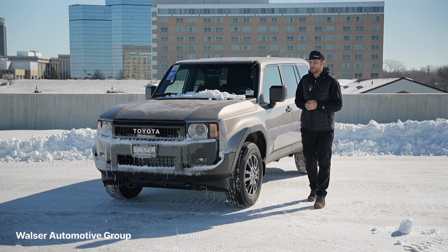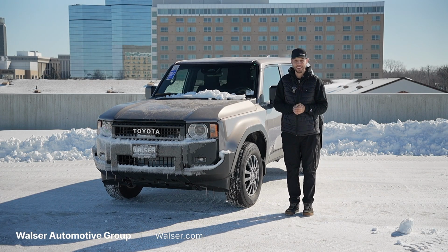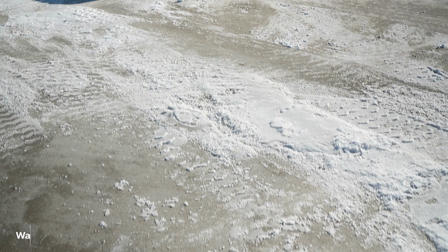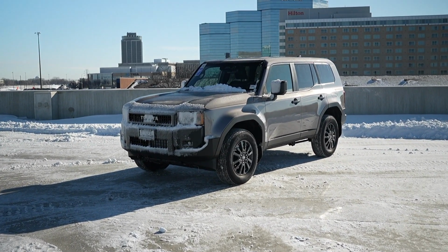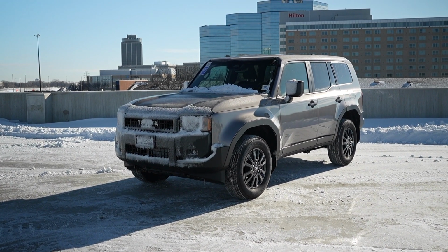Adam here from the Walser Automotive Group, and what I want to do today is take you on a test drive. So next to me here, I have a 2025 Toyota Land Cruiser. We'll look at the interior, exterior, some of the trim level specifics, then go for a spin around, see what it's like out on the road.